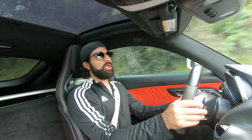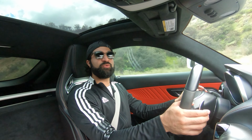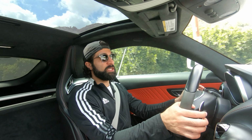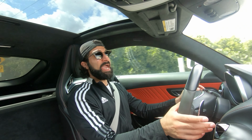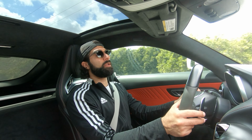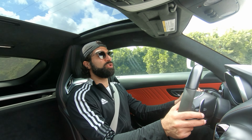So I began to wonder, can you just build a 12C destroyer with an AMG GTS, a tune, and some bolt-ons? My answer would be yes. Yes, you can. It's a lot more fun and a lot more reliable. Now, I get it. You don't have the cool doors of the McLaren, and it's not a Lamborghini or a Ferrari. It's a Mercedes, and not a lot of people know what it is. But boy, the performance is absolutely there, guys.